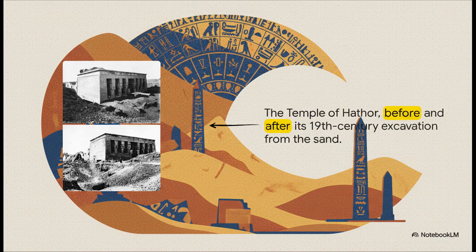These images are just incredible. They really show you how recently we've been able to see this ancient world. For a huge part of its history, the temple was almost completely swallowed by the desert. It wasn't until the 1800s that it was properly cleared, revealing the stunning, nearly perfect structure we can visit today.